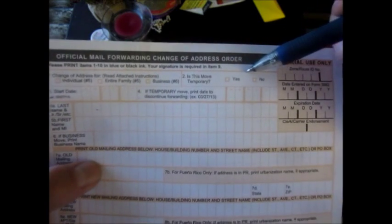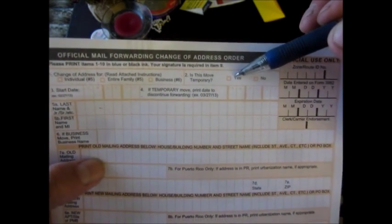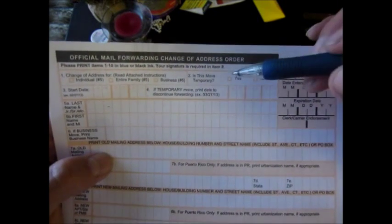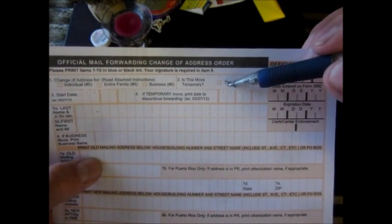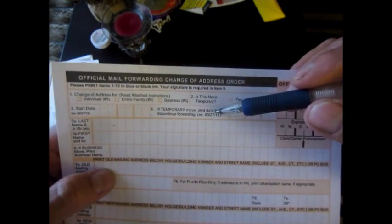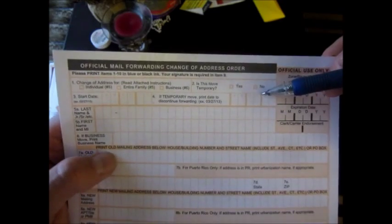Is this a temporary move? Are you planning on staying there and not moving back to the residence? If you're not moving back to the residence, yes, this is a temporary move. If you're only one of the snowbirds going for 3 months or whatever, no, it's not temporary. And check the date that you want the mail resumed to the old address.